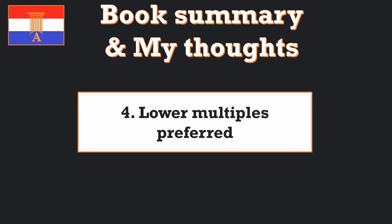But for me personally, I am a bit tilted, I guess, towards finding lower multiples. It is my preferred investing style. But what he mentions, and that is very interesting, is that the high return on capital is probably more important, in his opinion.